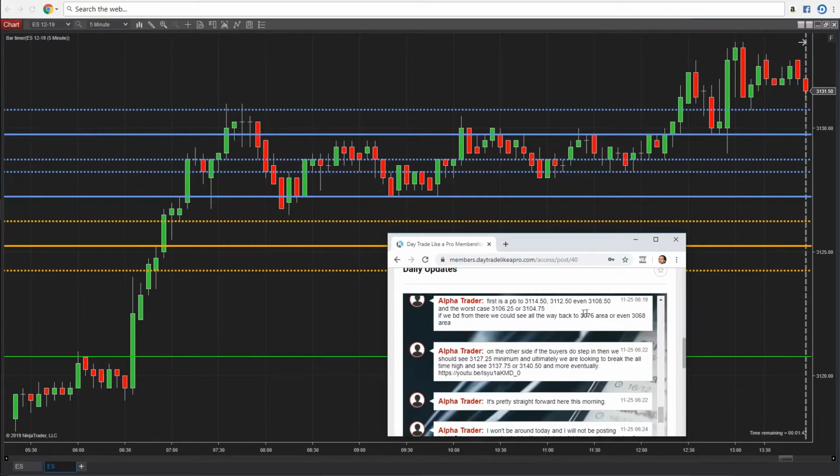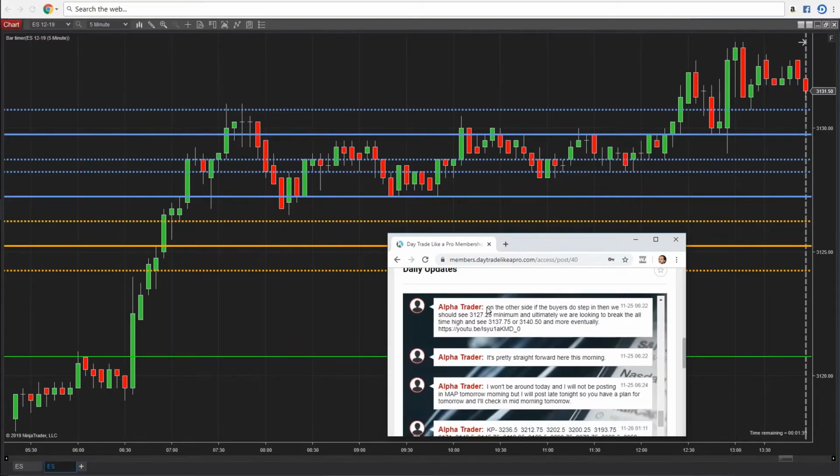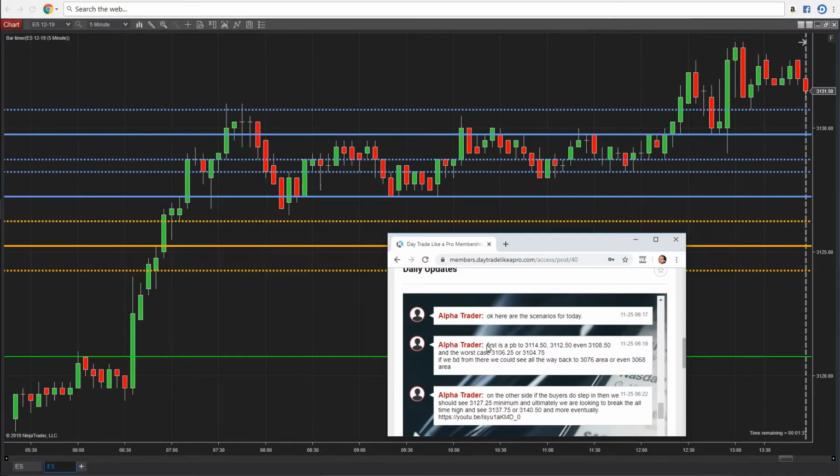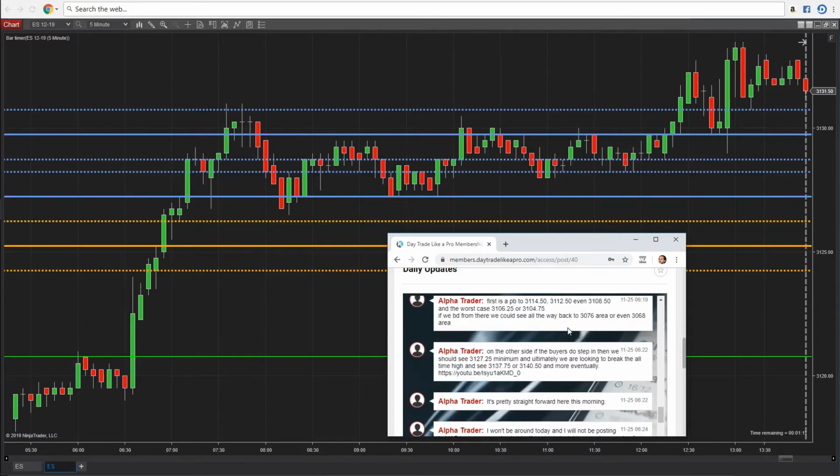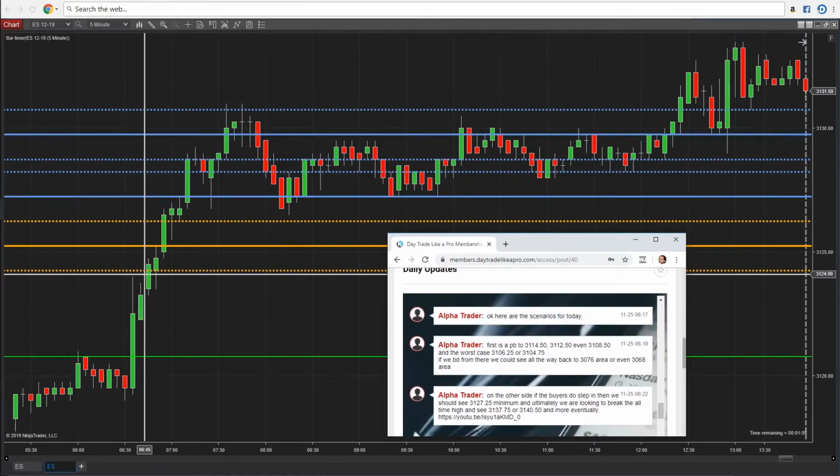What we did say here was, if you look right here, these were just some numbers that we gave as potential buy opportunities on a pullback. But what we did say is that if the buyers step in, we should see 3127.25 minimum. And ultimately, we're looking to break the all-time high and see 3137.75 or even 40.5 or more eventually. And then just said pretty straightforward here today.